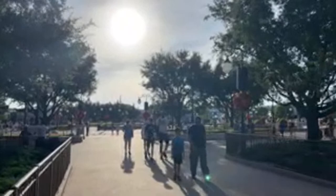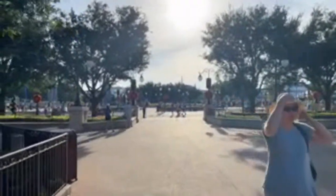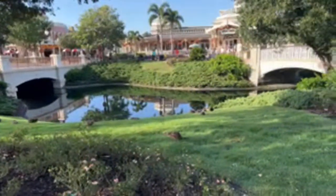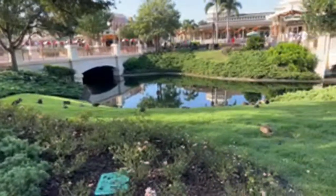Nice, easy, breezy morning. Let's say good morning to the ducks. The real heroes, cleaning up all that popcorn all day. Good morning, friends. My web-footed friends. How are you? All right, y'all have a good day. Stay cool out here. It's gonna be a hot one.